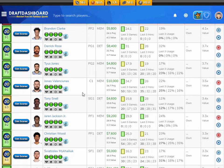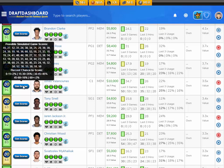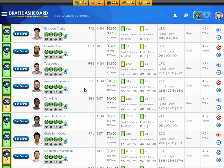Okay, now for my captain of the slate, I like Jonas Valanciunas, projected at 34.7 fantasy points here tonight. That's 3.5 times value. He's 10,000 DraftKings salary. Let's take a look at his sim scores. A 2% chance to score 15 fantasy points or less, a 35% chance to score 15 to 30 fantasy points, a 45% chance to score 30 to 45 fantasy points, a 16% chance to score 45 to 60 fantasy points, and a 2% chance to score 60 fantasy points or more. So I like Jonas Valanciunas here at 10,000 DraftKings salary.